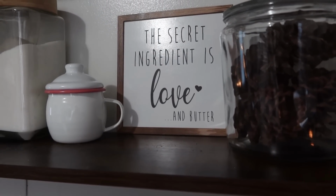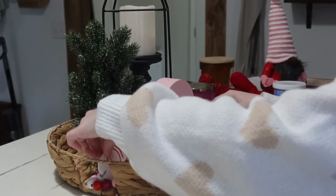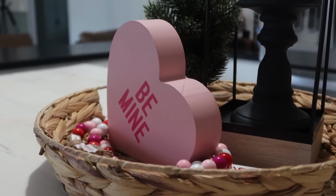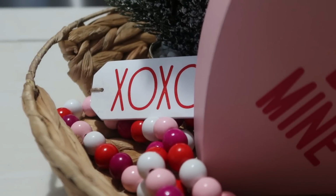And then for my island centerpiece, since I had moved the little white house that was here, I moved that over by the kitchen sink. I'm just going to take this Be Mine conversation heart and set that in the center along with a couple of bead garlands that are also from Temu. I think the Be Mine sign is from TJ Maxx, but the garlands are from Temu.